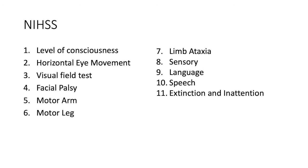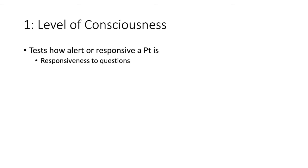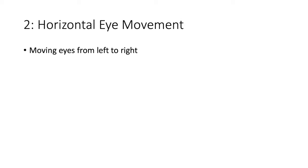Here are the 11 categories, and we'll look at some example tests for each category. Level of consciousness tests how alert or responsive a patient is. This could be tested by asking the patient questions like how old they are. Next, horizontal eye movement tests if a patient can move their eyes from left to right, so the doctor may ask you to track a moving pen as he waves it in front of your face.